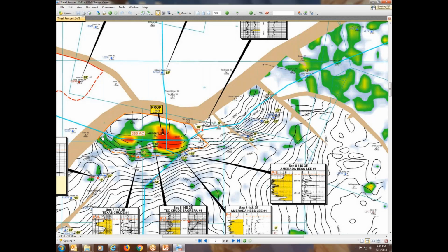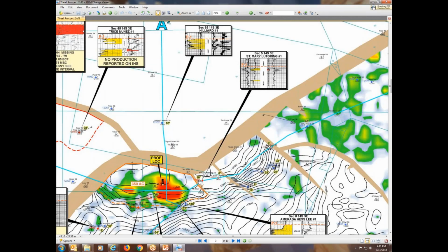It will vary upon thickness. Out here you can see the Texas Luckring well, this well over here to the east of the well we just drilled. It has 10 feet of pay in it, and so we believe everything in white out here could be up to 10 feet of pay.